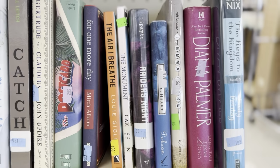Back at the Salvation Army, I don't know what I'm going to find in here. If they don't even have the sign anymore, what could they possibly have inside? I don't know, let's go in and check it out.